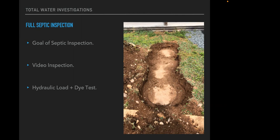Let's see, a goal of a septic inspection. We want to make sure that the septic is in working order. Is it a straight pipe to a ditch? We see a lot of those in the less populated areas. Is there a filter? Is the tank leaking? Are the baffles intact? Can it drain? Does it back up? Does dye come out? Those are the sort of things we want to check with a septic inspection.